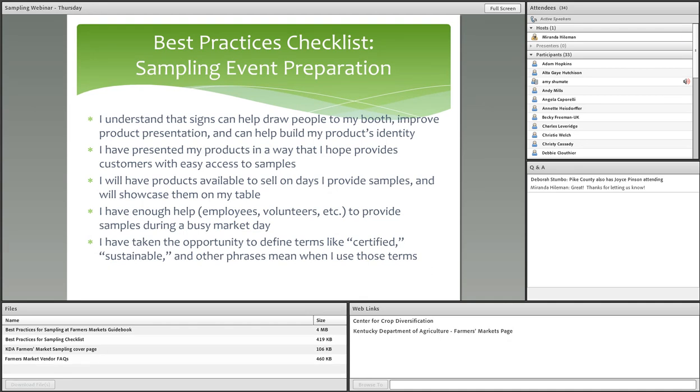So we've split our best practices checklist up into 3 different sections, starting with sampling event preparation. Think about signs. Make sure you've got them. Let people know that you're sampling. Present your products in a way that's easy for people to access and makes them want to try your products. Make sure you have product available to sell the day that you're offering samples. As Linda just said, you will sell your products when you're sampling them. Make sure you have enough help. She also mentioned that's a big aspect, and make sure you're ready for that.